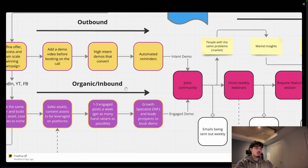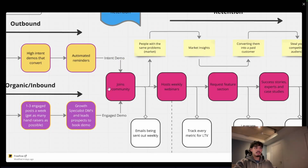What are hand raises? Hand raises are people looking to engage with you because they want something of value. So let's say you're posting a LinkedIn post and it's about something you created within your software. What you want to do is the growth specialist actually DMs and leads the prospects to book a demo. If they don't book a demo, they join the community, right?